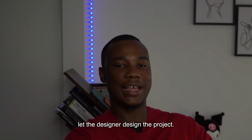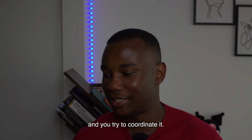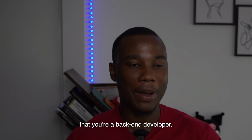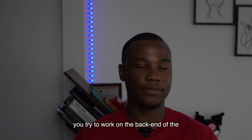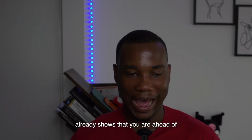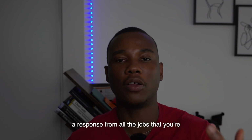Let the designer design the project. As a PM, you coordinate the project. You own it and coordinate it. As a front-end developer, you work on the front end of the application. And if you're a back-end developer, you work on the back end of the application. Now, if you've done all this, I think that already shows that you are ahead of the crowd, and that's probably going to increase your chances of getting a response from the jobs you're applying to.